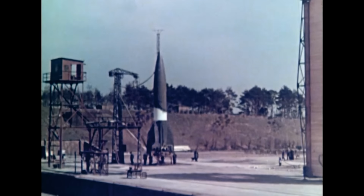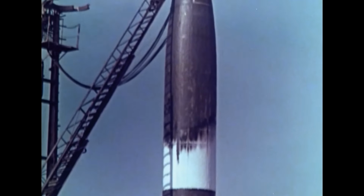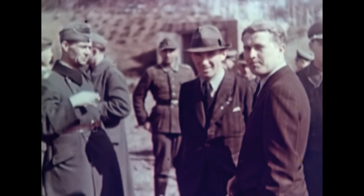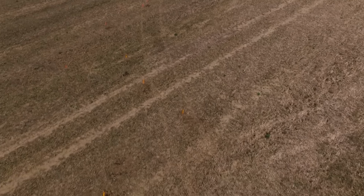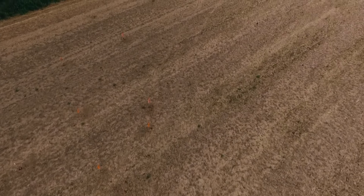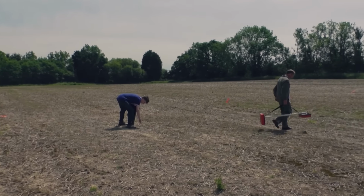The V2 was the forerunner to rockets that would eventually put a man on the moon. It was invented in Germany in the 1930s and later developed as an explosive missile by the Nazis. The key to its long range was the innovation of using liquid oxygen and alcohol to propel the rocket. At the dig in Kent, the brothers hoped that the remains of the rocket could reveal clues to its trajectory and how it detonated. To help locate the impact site, they use a portable magnetometer.